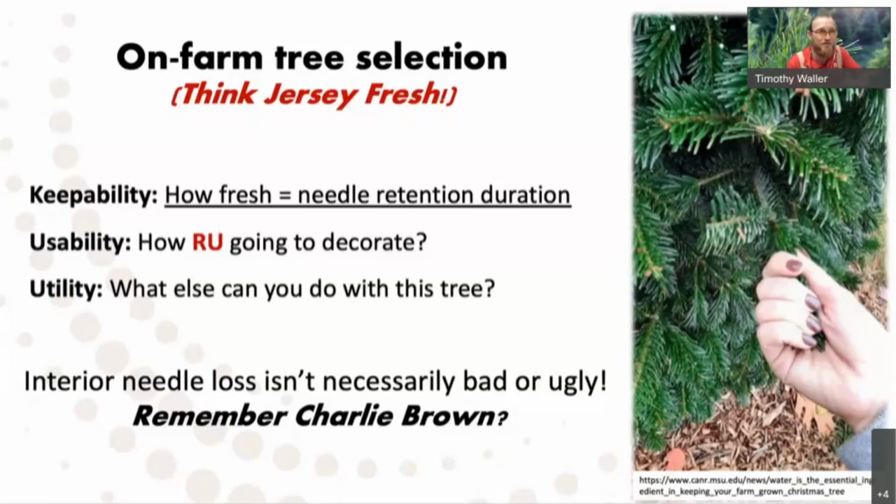If you've got huge ornaments, you want stronger branches, and all the other cool things that you can do with these various types of Christmas trees. Something that I really want to point out here is, yes, we all want the perfect Christmas tree, but when you're out there, you will see trees that have interior needle loss. This is a natural process of many conifers. And in a lot of cases, you could take this tree with the large ornaments that you're going to put on and make it beautiful. It's a way of saving the resources and really turning a Charlie Brown tree into something beautiful.